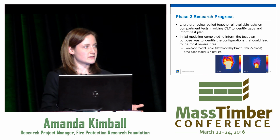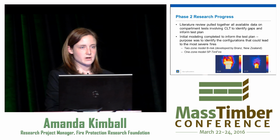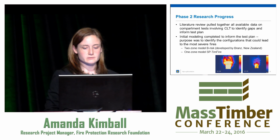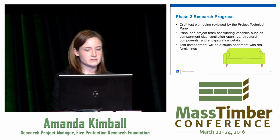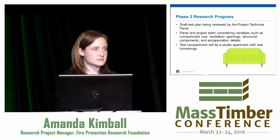And based on the work they've done, the main assumption for that is that the charring rate is linked to temperature and only temperature, which is interesting. Okay, so the draft test plan is being reviewed by the technical panel right now. We do expect the testing to take place this year. And there's a lot of variables actually being considered as part of the testing right now.